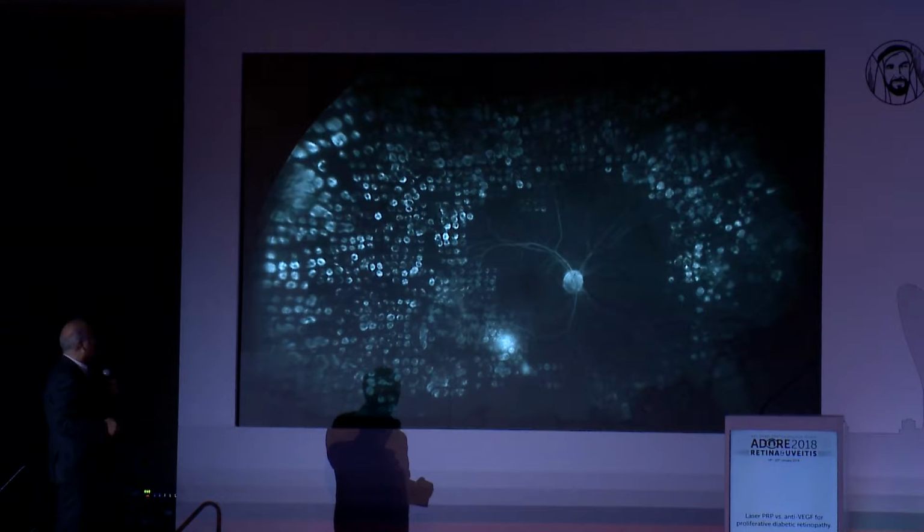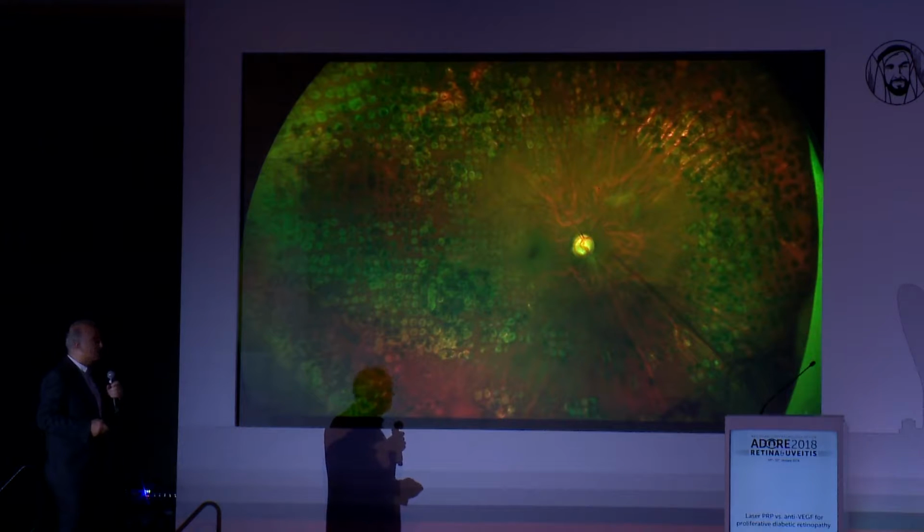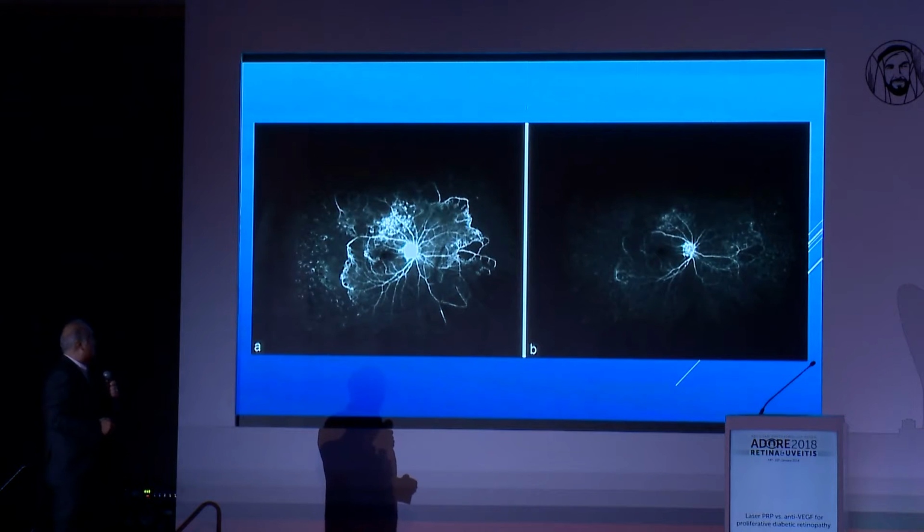This is another example that shows that you can spare some areas with the treatment. Again, you can see here, this is the color photo. It shows that you can spare a lot of areas that should have been otherwise treated with the classical full scatter PRP. You spared, for example, areas that should have been ablated by the laser in the classical treatment.